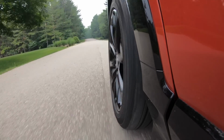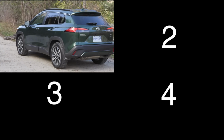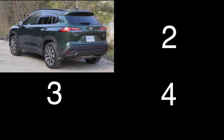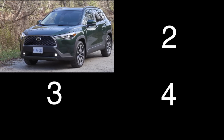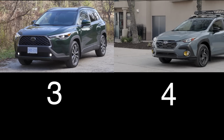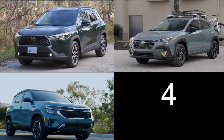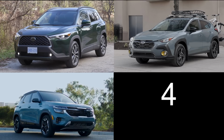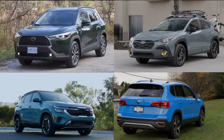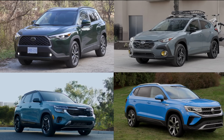As we mentioned, the hottest category is the subcompact crossover. What else can you buy? For your consideration, 4 vehicles for you to consider. Up first is the Toyota Corolla Cross with a 2-liter 4-cylinder, 169 horsepower, and a starting price just over $26,000. The Subaru Crosstrek with a 2-liter 4-cylinder, 152 horsepower, and a starting price just under $29,000. The Kia Seltos has a 2-liter 4-cylinder with 147 horsepower and a starting price just over $25,000. The Volkswagen Taos with a 1.5-liter turbo 4-cylinder, 158 horsepower, and a starting price of $27,000. So there are 4 subcompact crossovers for you to consider.